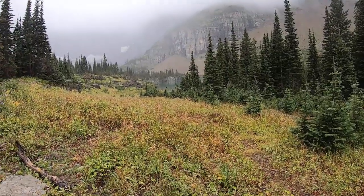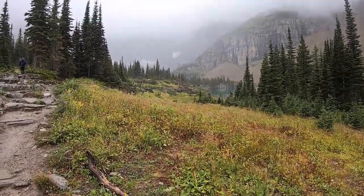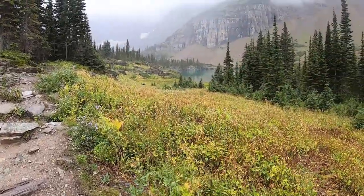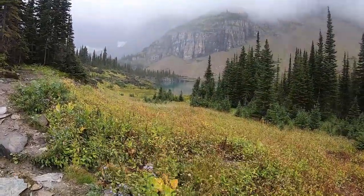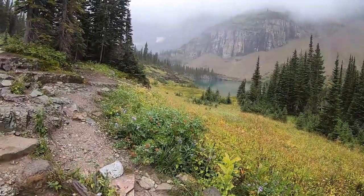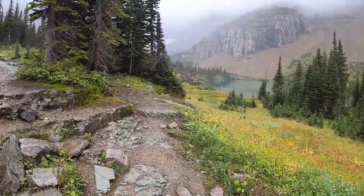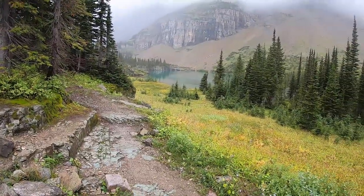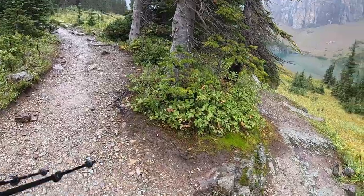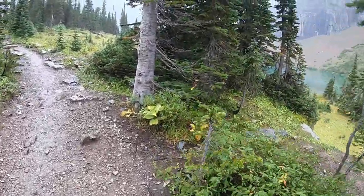This first lake, which is not the lake we're looking for, but it's also pretty neat. This area, this meadow, at this point, shouldn't be accessible and is under restoration and such, but that's lake number one. Pretty awesome. Now we're gonna head to the second lake, which is the one we're aiming for.